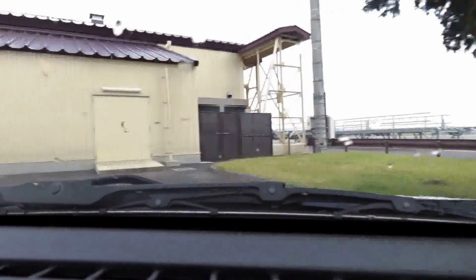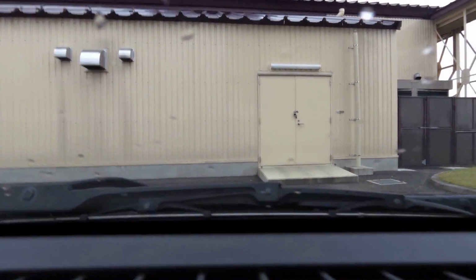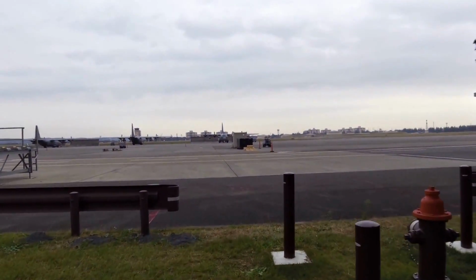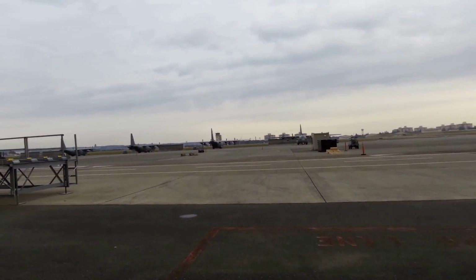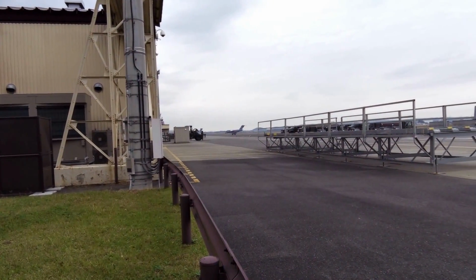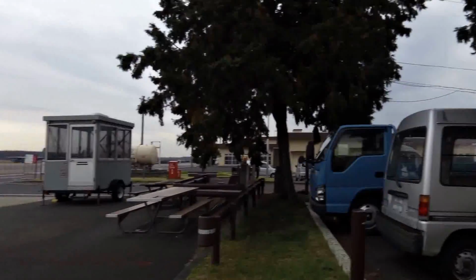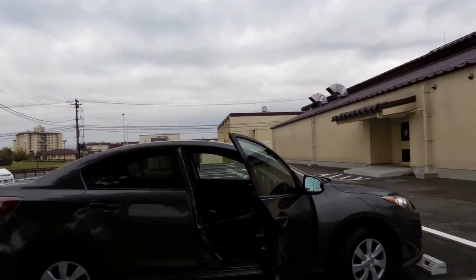I think I'll just get out here for a minute and show you some of these airplanes. Alright, I'll let the car run. Okay, as I walk outside here, you can see the flight line. These are C-130s out there, Hercules. Way down there you've got the C-17 over there. I don't know if you can see it. And you've got all these C-130s out here in front of me, and they go on down. Okay, get back in the car. Head back down the line here.